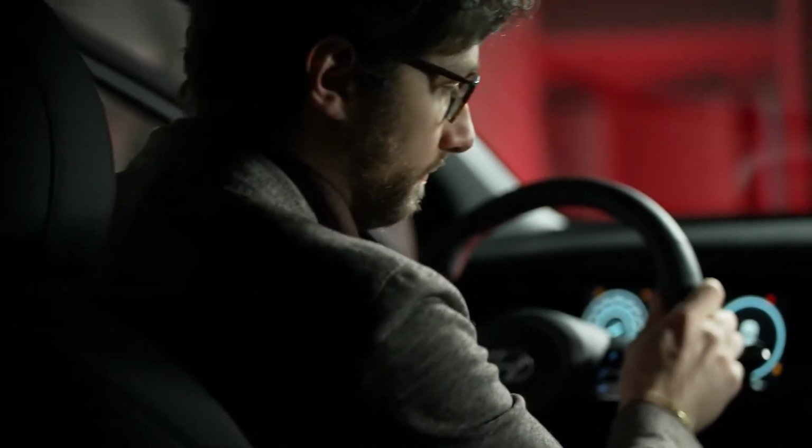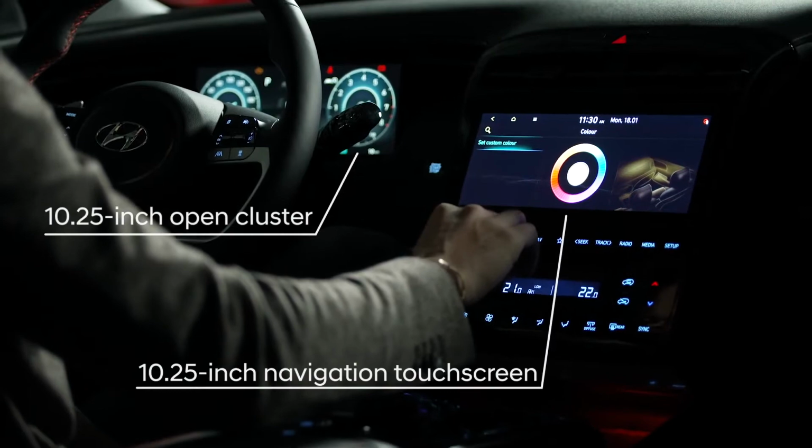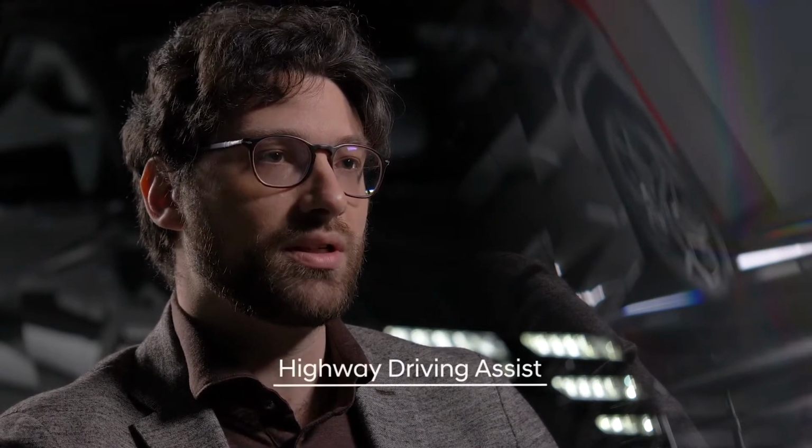The all-new Tucson, also the Tucson N Line, has plenty of human-oriented technologies. For example, the fully digital cockpit features a 10.25-inch open cluster without a hood and a large infotainment touchscreen for an intuitive and high-tech user experience. As the all-new Tucson, the Tucson N Line has the most comprehensive safety package in its class. It features systems like the Highway Driving Assist, which can automatically adapt the speed for every incoming bend on the highway, while upon exiting the curve, the speed will come back to the preset level.